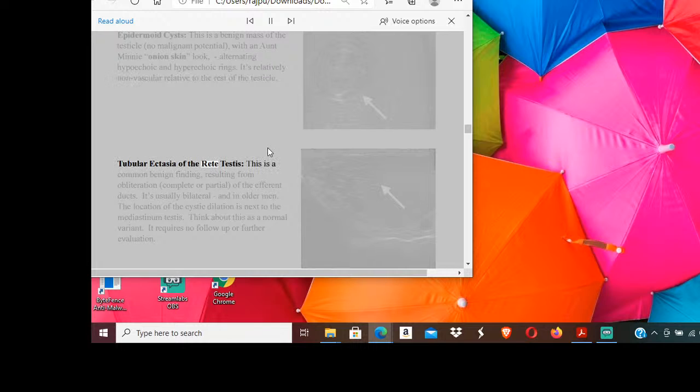Tubular ectasia of the rete testis. This is a common benign finding, resulting from obliteration, complete or partial, of the efferent ducts. It's usually bilateral, and in older men. The location of the cystic dilation is next to the mediastinum testis. Think about this as a normal variant. It requires no follow-up or further evaluation.